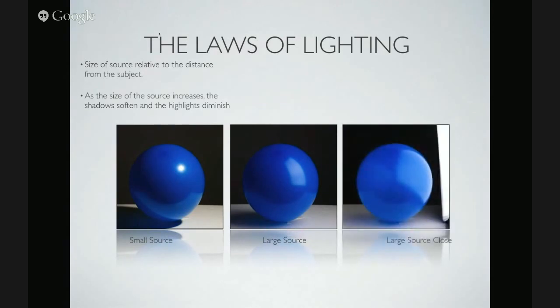Then I took that same 4x6 softbox and moved it very close to my subject, to this balloon. You can see how that specular highlight is now very, very soft and covers much more of the balloon, and the shadow transfer is almost non-existent. That's because of this law, how big the source is and how close it is to our subject.